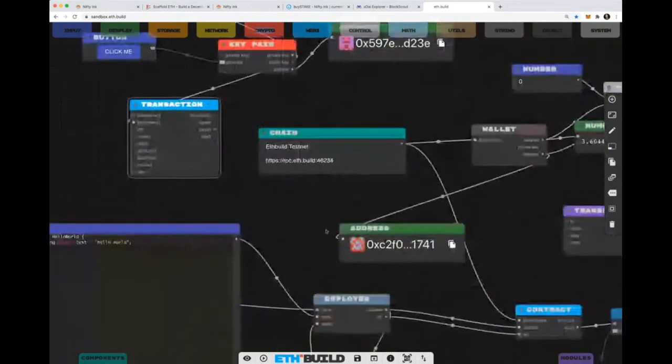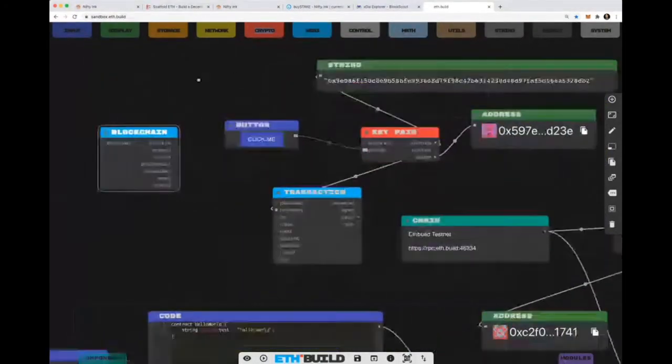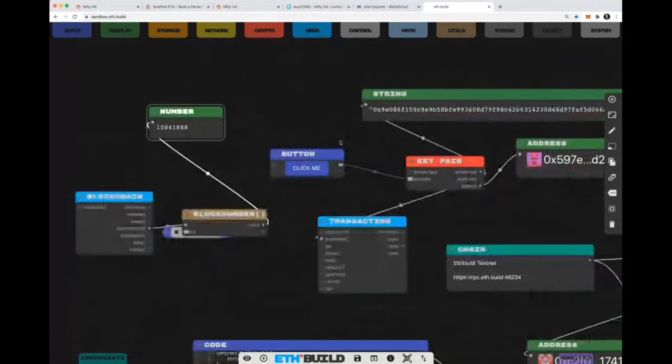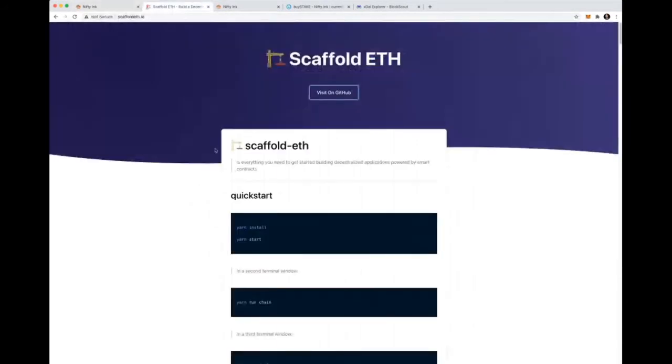Or I could bring in a blockchain. Let's bring in a blockchain and let's get the block number, put it on a timer. We don't want to go from Gwei, but you can tell how I'm wiring these things up. There's the current block on Ethereum. So another handy tool to play around with: ETH.build, Nifty Ink, Scaffold ETH, Gallias. What else?